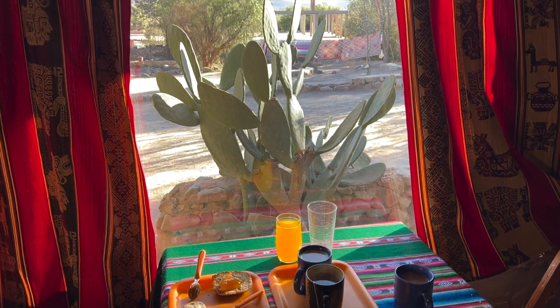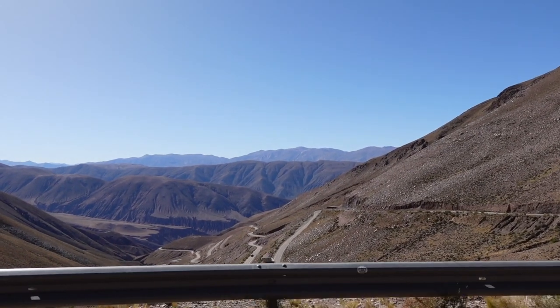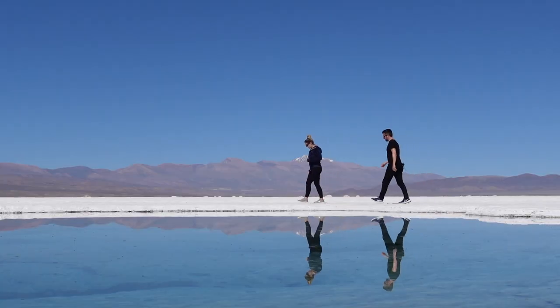Join us next time after another night in the desert, where we head off on another high altitude adventure to the third largest salt flat in the world, Salinas Grandes.